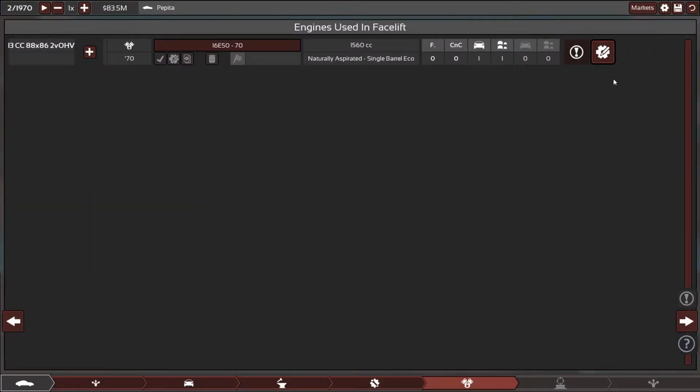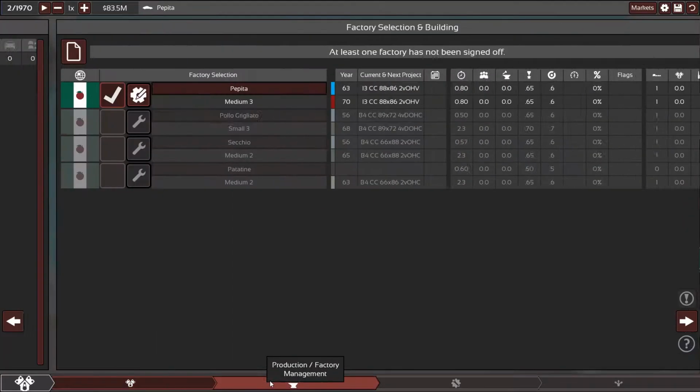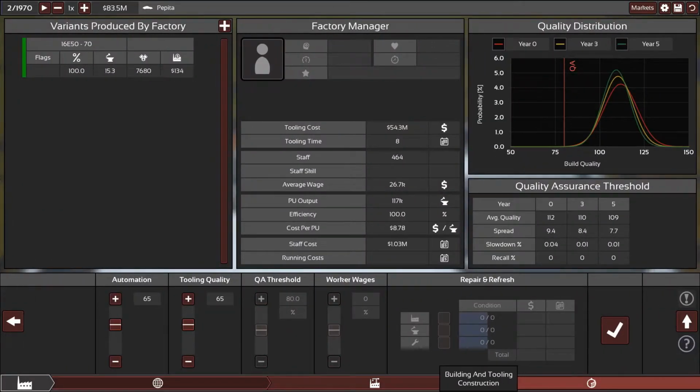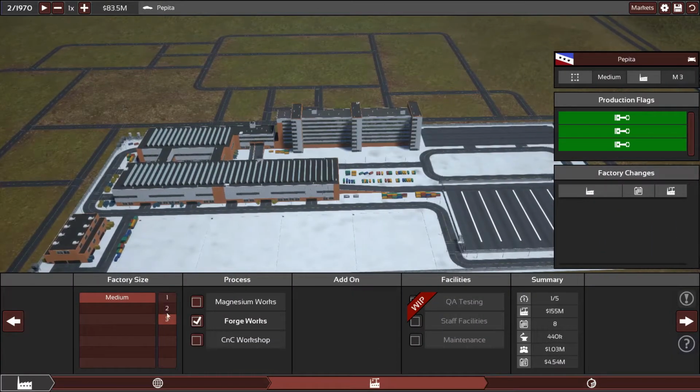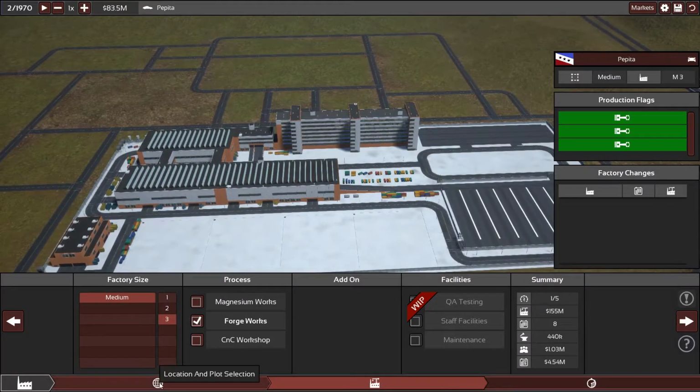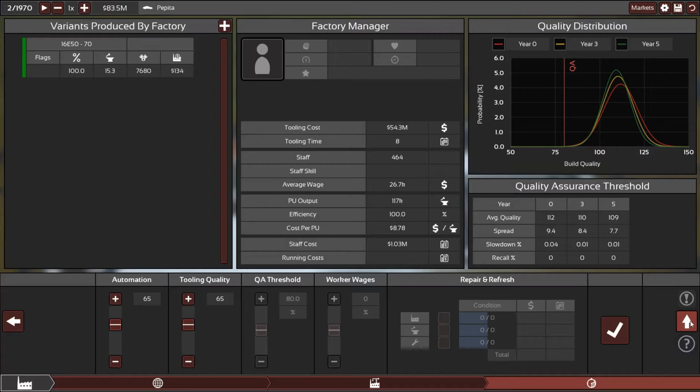So that's 8,800. If we check the engines. Yeah, and that's part of the reason. We only make 7,600 engines, and we need a larger plot if we're going to make more. I'm not going to invest in that right now.